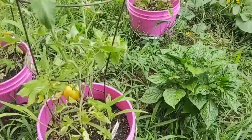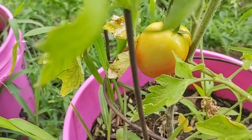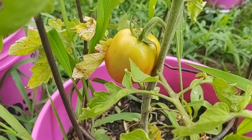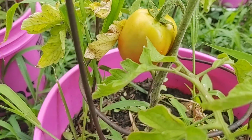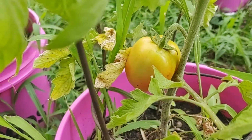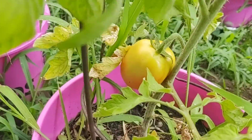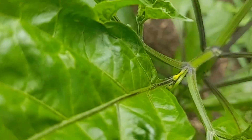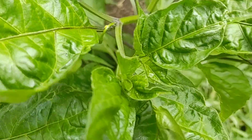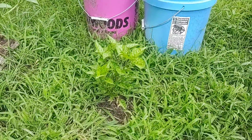But also, we finally have this Roma ripening. Those of you that have been watching, or those that go back and watch the other ones, you know this thing has been sitting there just growing for I don't know how long. But now he's ripening, and it's exciting. Oh, see, he's got a bud. My other Fatali pepper, he's got a bud. That one's doing alright.